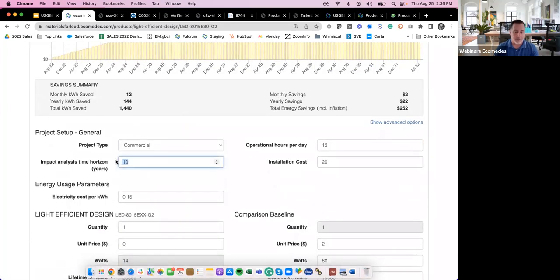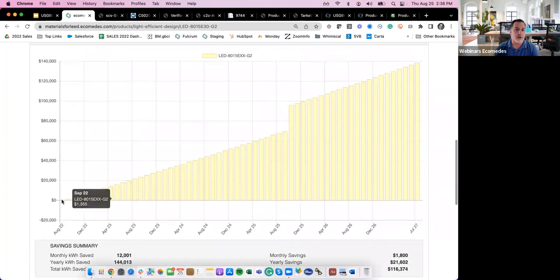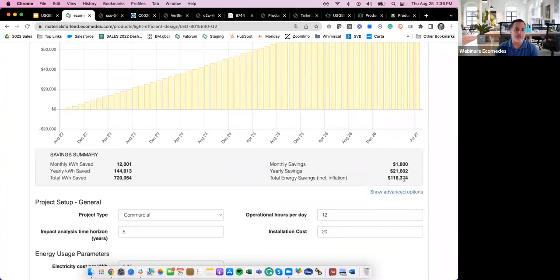And if I say I want a 5-year analysis and I'm going to buy 1,000 of these light bulbs for a multifamily apartment building or some other kind of project I'm working on, let's just say they're $4.25. They're 14 watts, an average equivalent of 60. And it'll actually do the ROI chart to show you how much more you spent on those better light bulbs in the beginning, and then how much money you're going to save over time. And over the course of 5 years, you'll save $116,000 and 720,000 kilowatts.